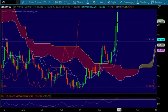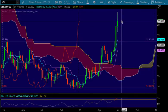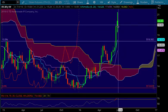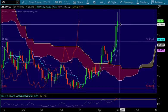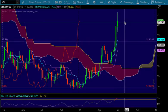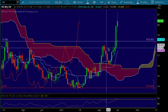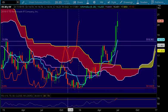We did put in quite a long topping tail, and this is a potential reversal type candle for silver. So after this very strong momentum breakout, it wouldn't be surprising and not unhealthy for us to get some sideways flagging type action, or perhaps a pullback to the Tenkan-sen. Tenkan-sen is currently at 1852.8, but will most likely open higher due to the upside momentum, maybe around 1925. We'll have to see where that opens up.